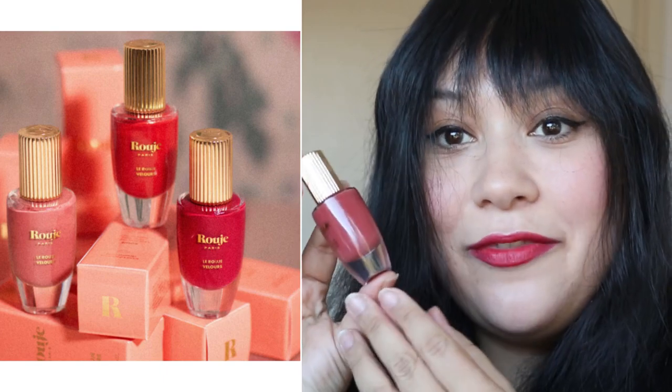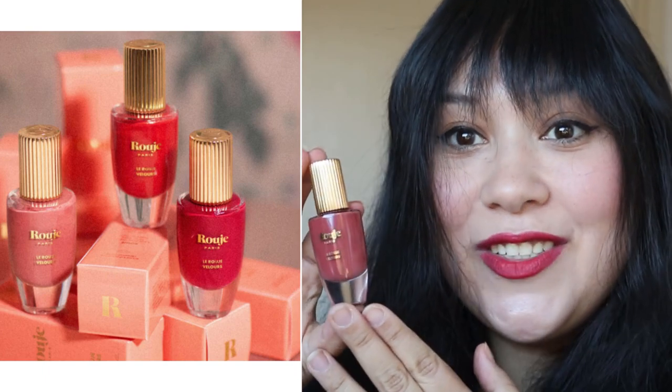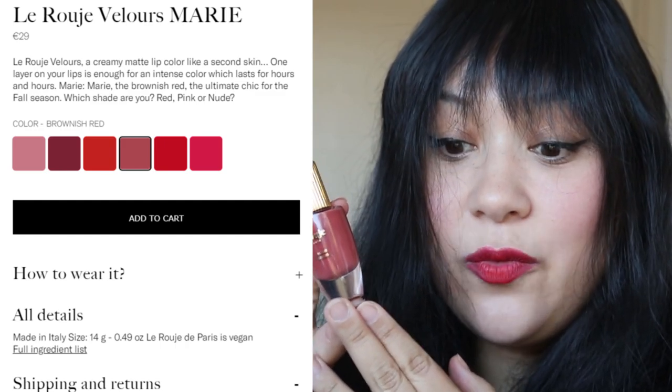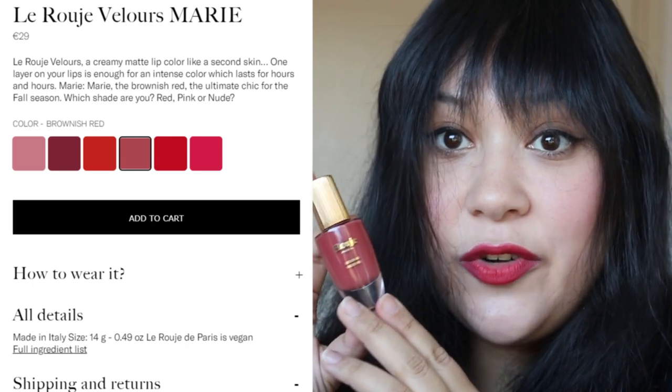Next thing I want to talk about is the Lip Velour. They all come in these really cute little bottles. They kind of look like nail polish bottles to me. They are 29 euros in price. They have 14 grams of net weight or 0.49 ounces, and they have a shelf life of about 12 months.